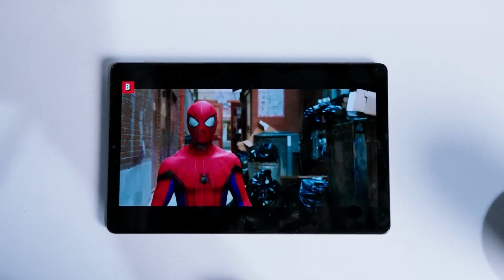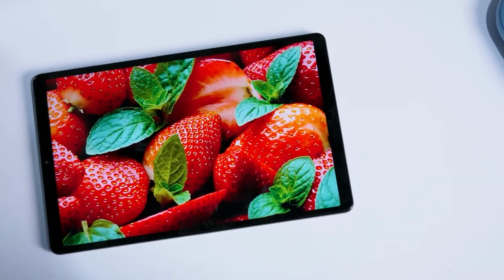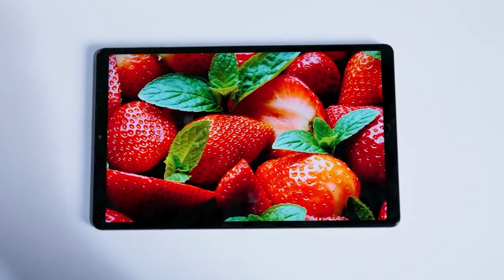The Legion Y700 supports high-resolution audio playback, allowing you to enjoy your favorite music and movies with studio-quality sound that reproduces every nuance and detail with stunning clarity and fidelity.